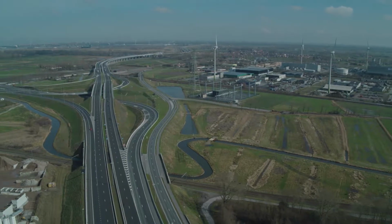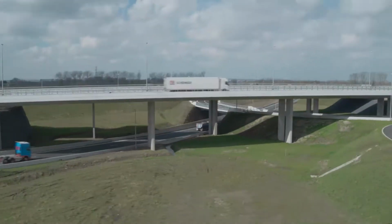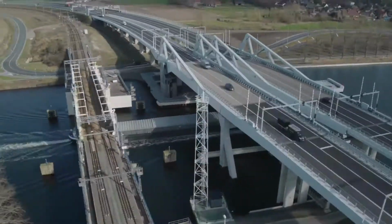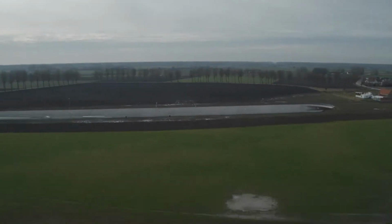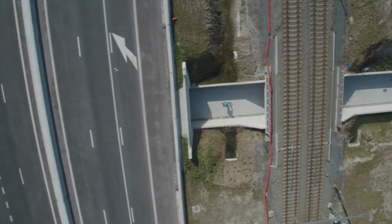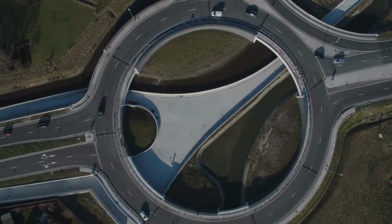With Viabruche's design, the A11 guarantees a smooth, traffic-safe and beautiful future, in which the experience of road users in the landscape and the natural cycle of that landscape are brought together and strengthened through the integral, high-quality infrastructure design.